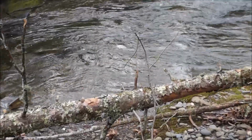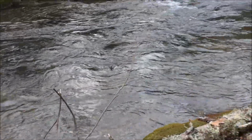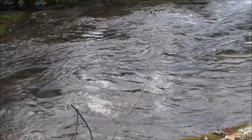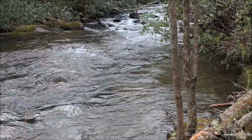Water's not only deep and swift, and probably the bottom is pretty slick there too. So not a great place to cross at all. At this water level, maybe at a lower water level in the fall, might be okay. So back to camp.